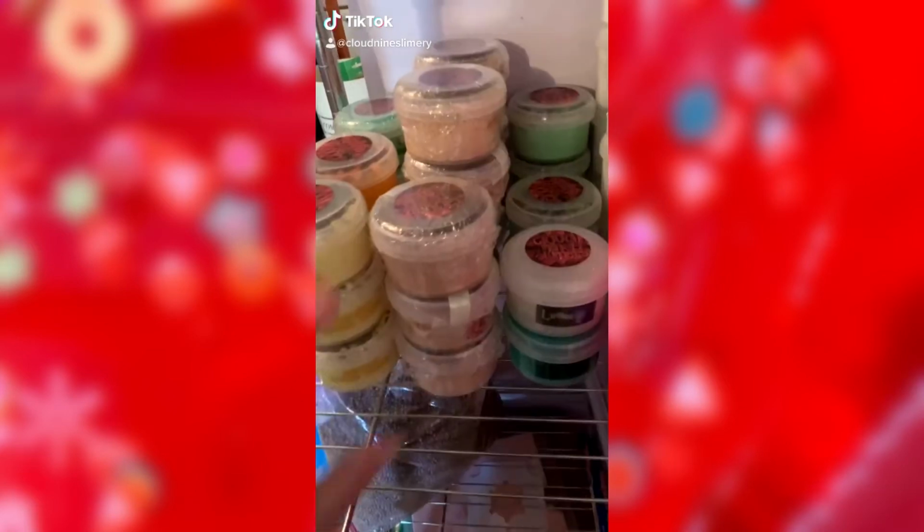Let's package another order and look at my little helper. So they ordered apple cinnamon crispies, which is in stock. You can go check it out right now.